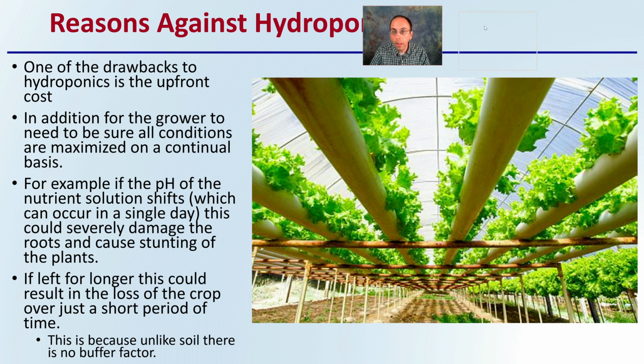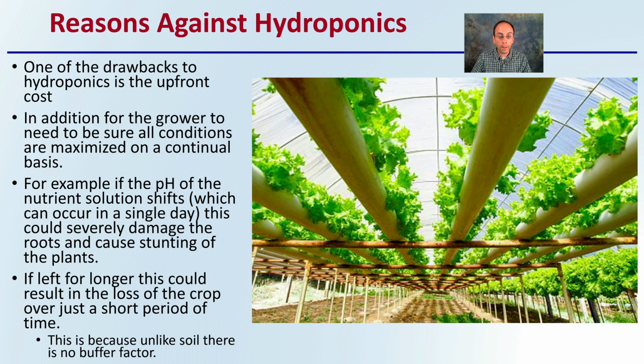Now, reasons against hydroponics, because not everyone grows in hydroponics, and there's a reason for that. One of the drawbacks of hydroponics is simply the upfront cost. In addition, the grower needs to be sure that all conditions are maximized on a continual basis. So there's a little less room for error.